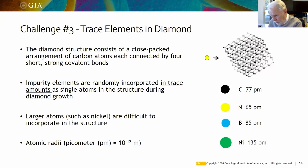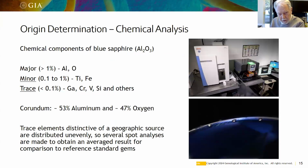I've tried to indicate roughly the size of these atoms in a unit called a picometer, or pm. You can see nitrogen is a little smaller than a carbon atom, so it can easily replace it in the structure. Boron as well, so you get some type IIb blue diamonds. But when you want to incorporate a larger atom like nickel, it's twice the size of a carbon atom. It's difficult to incorporate these large atoms in this very tightly packed diamond structure.